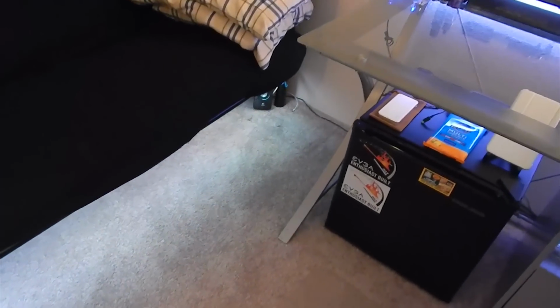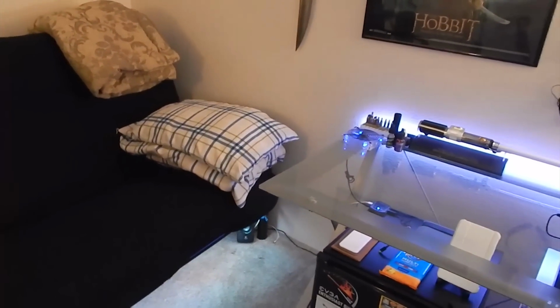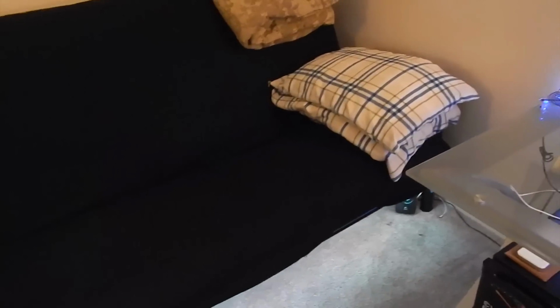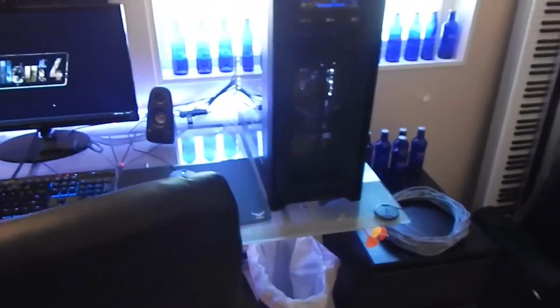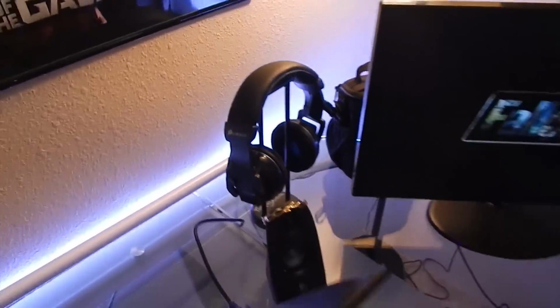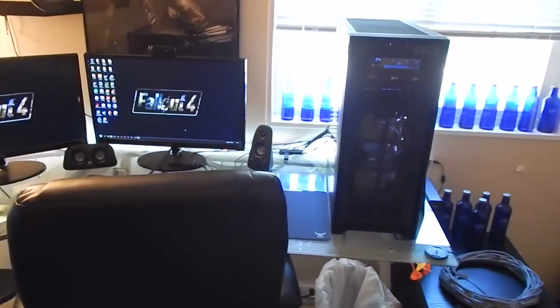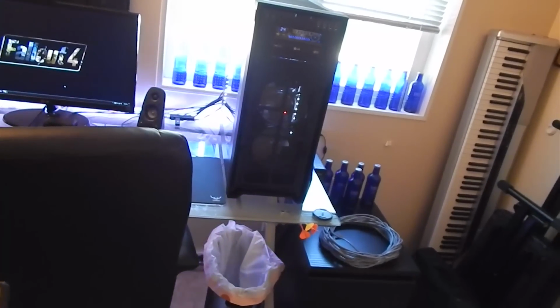If I switch the ones under the bed to white, you can see the color difference because, A, the cabling on the other ones yellowed a bit, so the color isn't as bright and luminescent. But these are brand spanking new. They go all the way around the desk, even on the corner. And those can fade as well, in which case it's super nice. Alright guys, that's actually quite a fast fade.